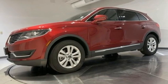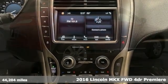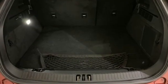It's a 2016 Lincoln MKX. When it comes to your drive, you have to consider all the details: comfort, space, efficiency, safety. This Lincoln MKX covers everything perfectly.